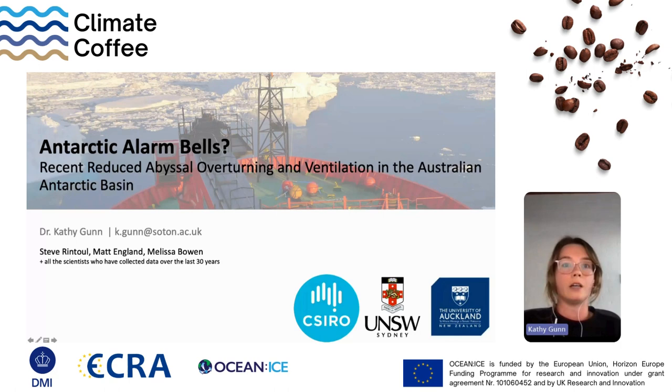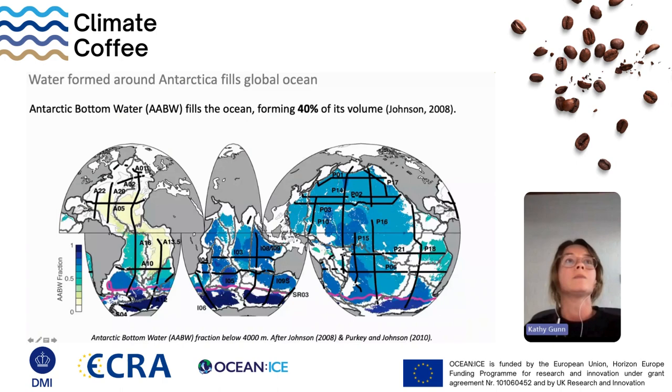So starting off with a bit of motivation. Water that's formed around Antarctica goes on to fill the global ocean. Antarctic bottom water, which is what I've mentioned, ends up filling about 40% of the total volume. Here is a map showing Antarctic bottom water fraction below 4,000 meters. These dark blue colors mean that everything below 4,000 meters is Antarctic bottom water. It's formed around Antarctica, so around Antarctica we've got these darkest blue colors.